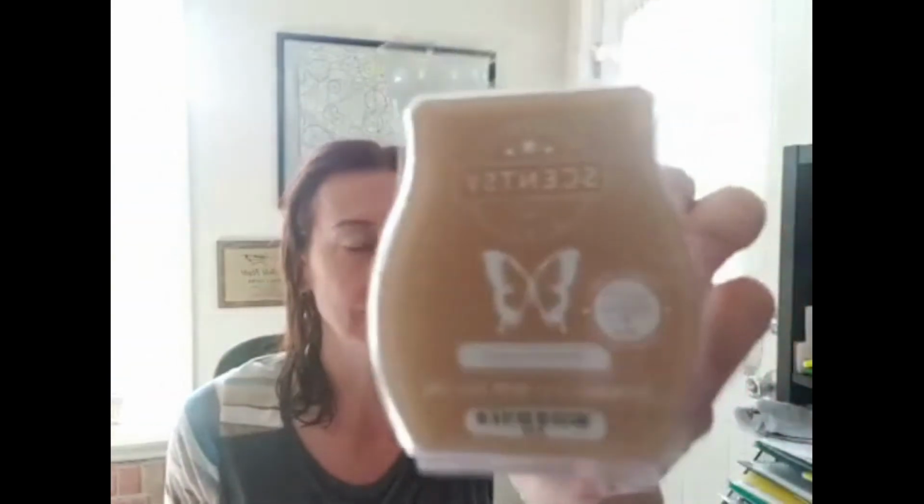And let's see what is in here. Ice pack, of course. And we got 4 bars this month. 3 brand new scents. Trying to clear my lap off. Almond Croissant. This one, I feel every household needs this one. Oh, I love this one. Almond Croissant. Breakfast in Bed. That is another good one.